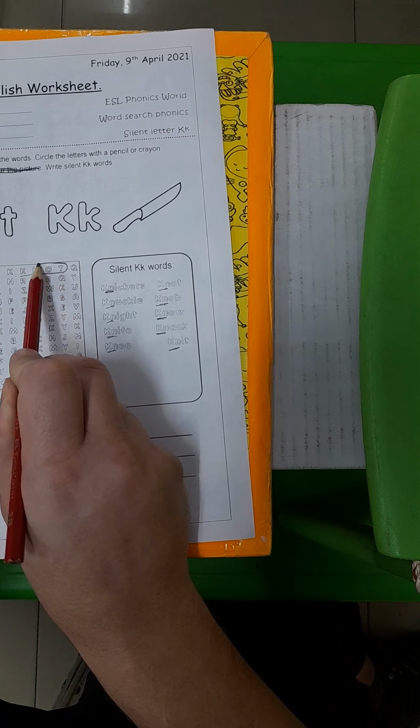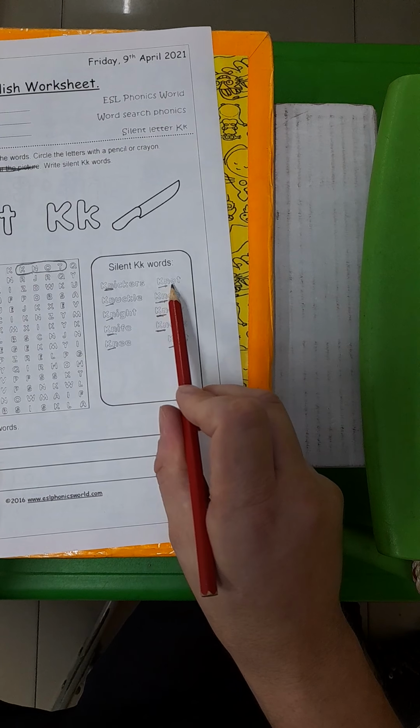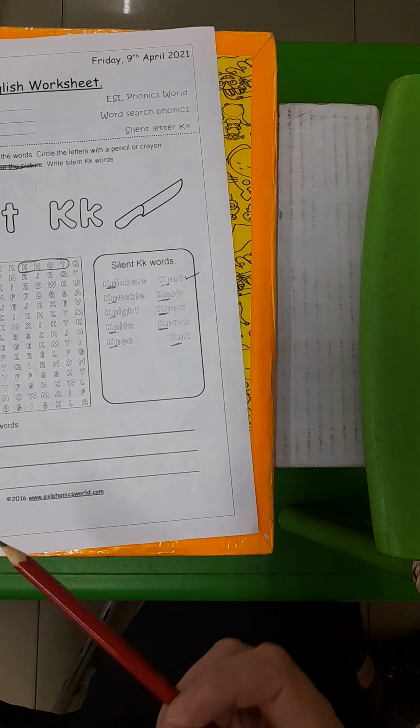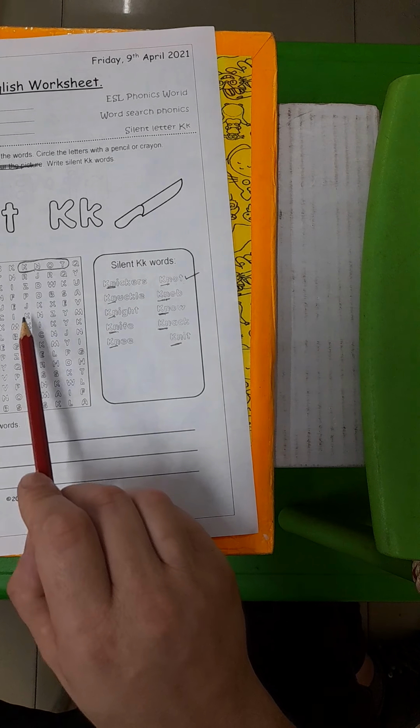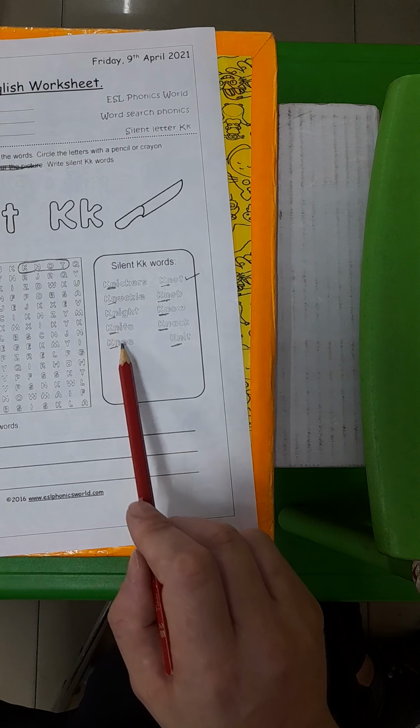K-N-O-T. Nice circle. Knot. K-N-O-T. Check. All right. So boys and girls, you need to look for the letter K with the letter N. So here's a K-N-Z. Do I have a K-N-Z? No, it cannot be a word there. Look carefully, boys and girls. Can you find any more?